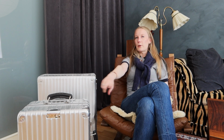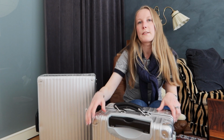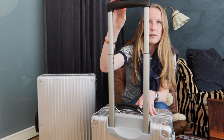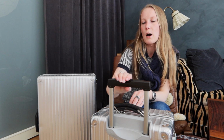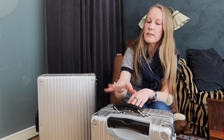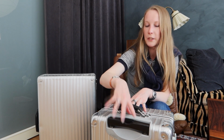In terms of wear and tear, we're going to talk about that as well. But first, let's do a little overview of this one, since we've already had a look at the big one. I know Rimowa has changed some things since I bought mine, which in some cases I think are great, and in some cases I'm like, why though? One thing that I think is great that they've changed is this thingy. This one is a little bit flimsy in my opinion. They have upgraded this on the newer luggage pieces, so it's not as flimsy. It goes up and down smoother, so I think that's good.